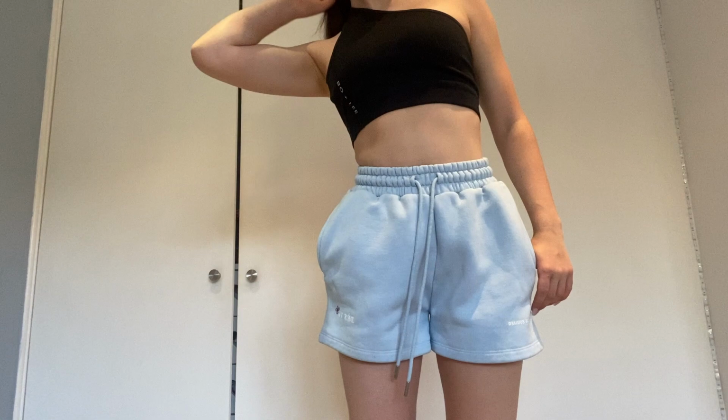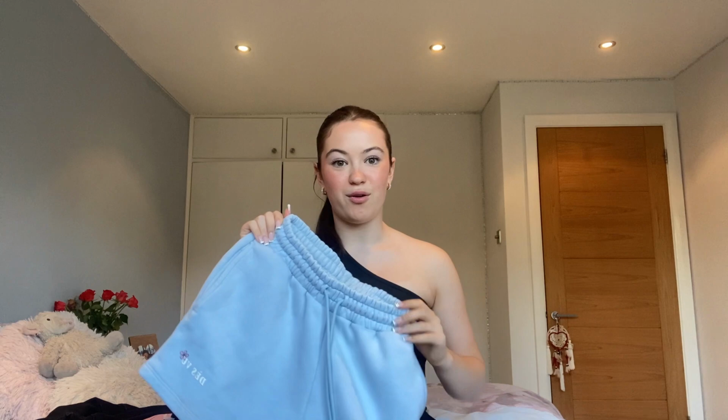The shorts are just such high quality, and I always say about the drawstring and how it doesn't tighten, but I don't even need to use the drawstring whenever I'm using these shorts because they're just so tight and they really snatch you in as well.